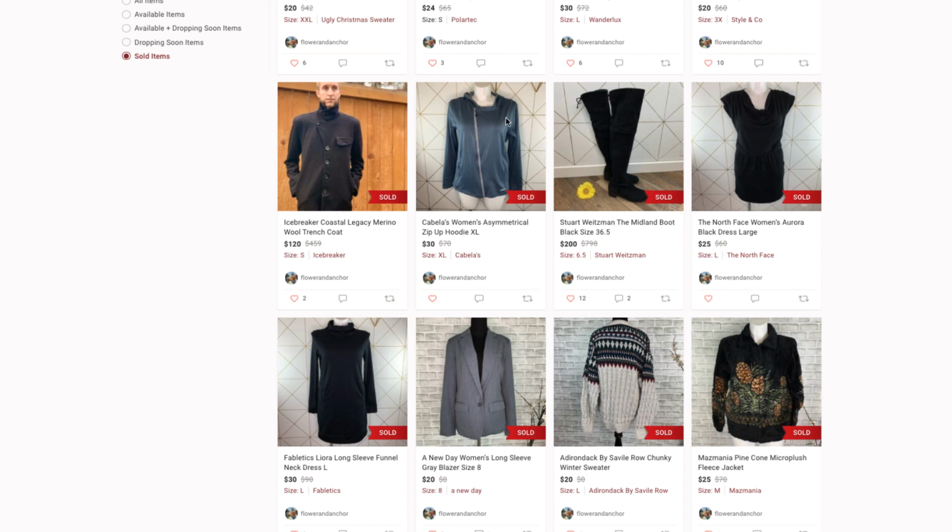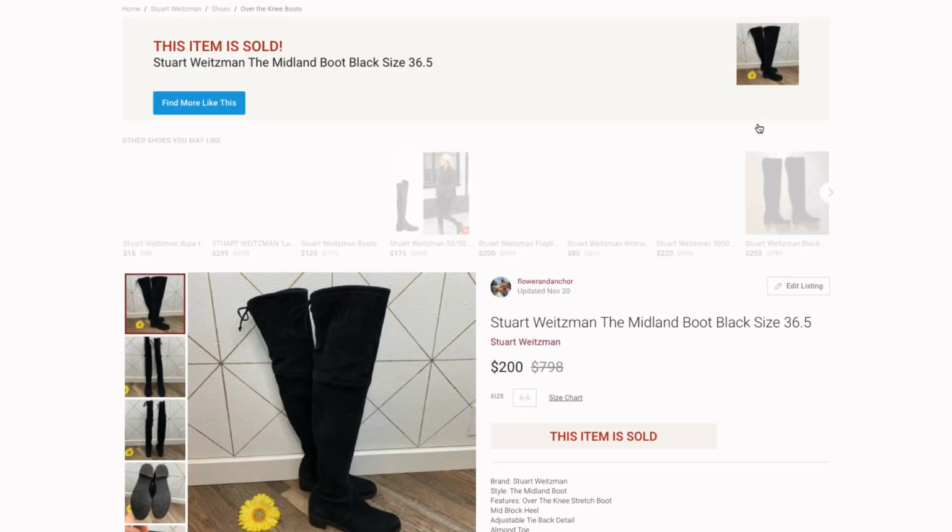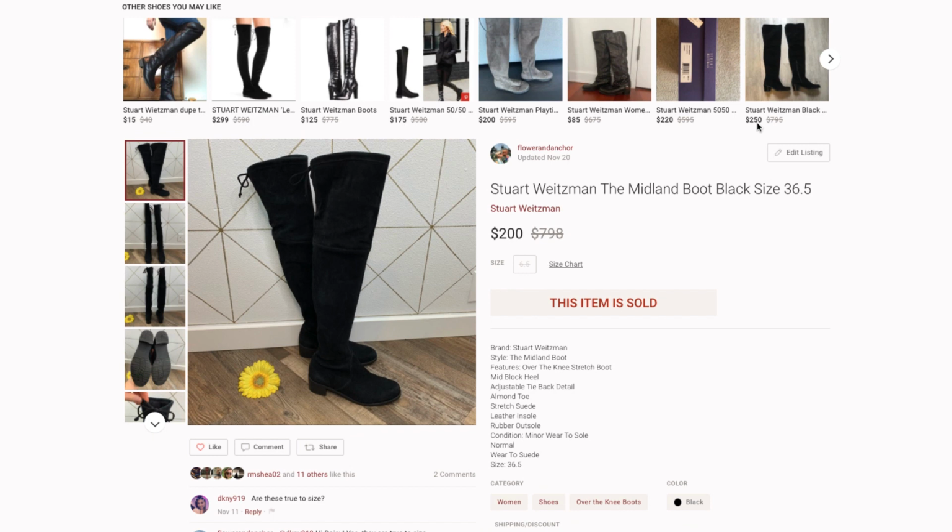But we had very great sales. We're going to wrap it up at the end. I'll tell you how much we made gross, how much we made net, and then also the average sale price. One of the things that helped bump that average sale price up was this pair of Stuart Weitzman boots. Being in quarantine, I have gone through my own closet.